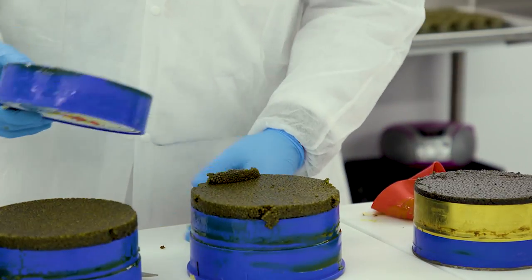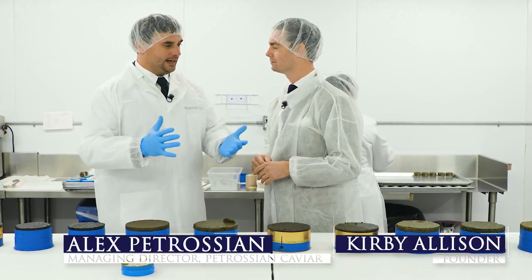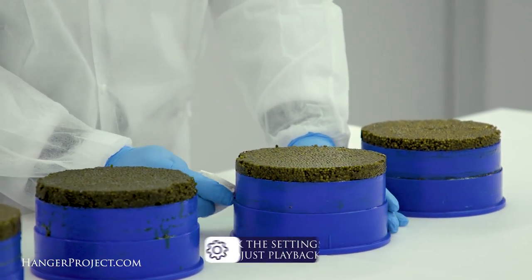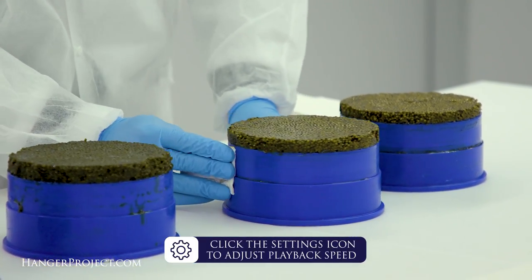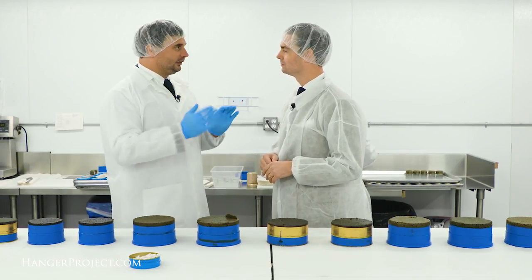We are in the caviar room. The caviar room is a little bit the heart of the company. It's where we receive all the caviar, where we grade and select the caviar for our customers. When you place an order with us, we will come downstairs and select your caviar to ship to you. Every tin that goes through our website or boutique has been hand-selected, hand-packed, and shipped to you to make sure that what you get is absolutely perfect.